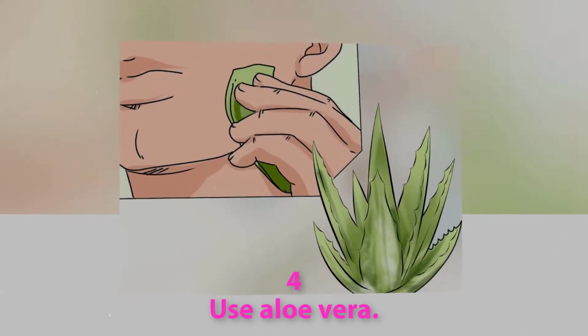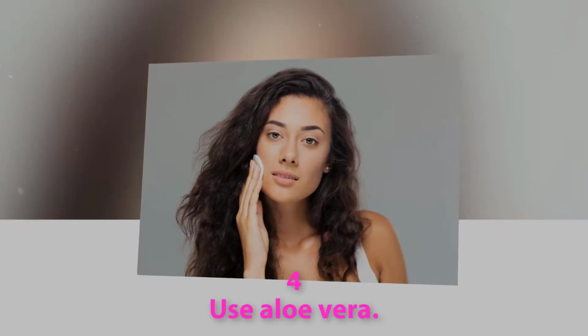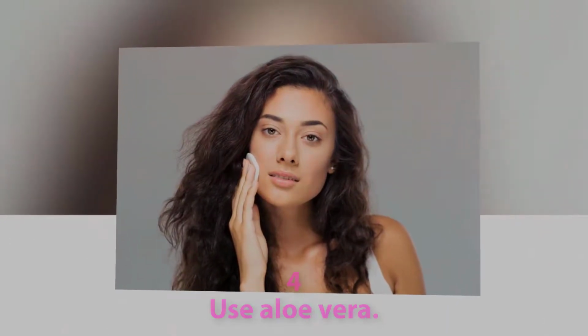Take a big piece of aloe vera. Rub it on the pimple place. Massage on the skin with the aloe vera on the pimple zone. Leave it for half an hour. Wash it off with hot water.